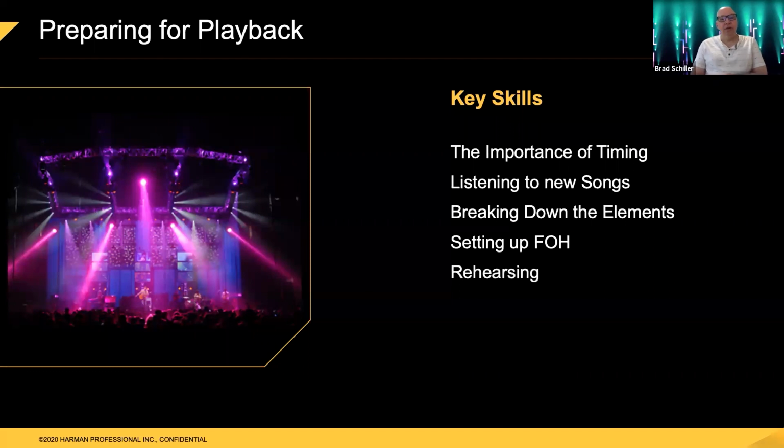So you touched on a little earlier how you listen to the songs over and over and over, which is a great practice before you're going out on tour. But do you actually rehearse your playback skills before a show? Do you, you know, sit on the back and listen?